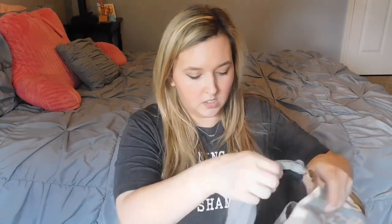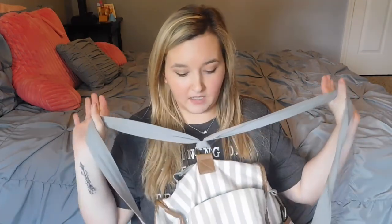This was my first diaper bag with my oldest daughter. It's a little bit dirty, so don't judge me. This was amazing. It's not too big. It was at the time a very cute pattern. And the coolest thing about it is that it has this strap so you can use it as a satchel bag or as a backpack. I loved this. Mostly I used it as a backpack.